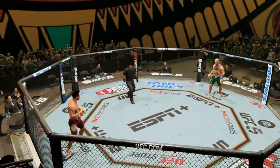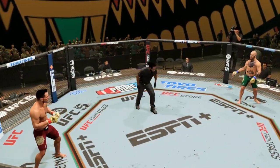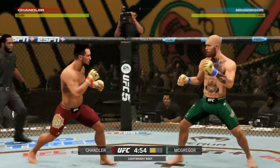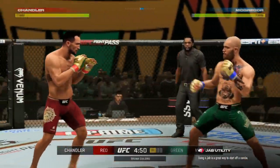Here inside the now world-famous Sphere in Las Vegas, Nevada. It opened late 2023 at a cost of $2.3 billion. And it is the largest spherical building in the world. Let's see how the action plays out tonight.